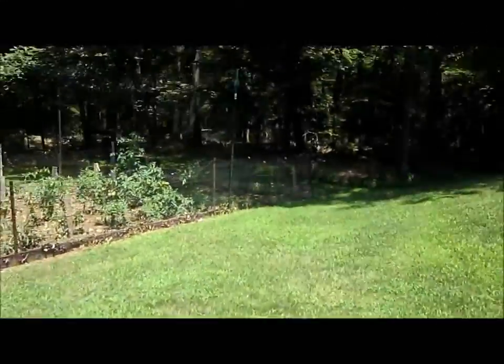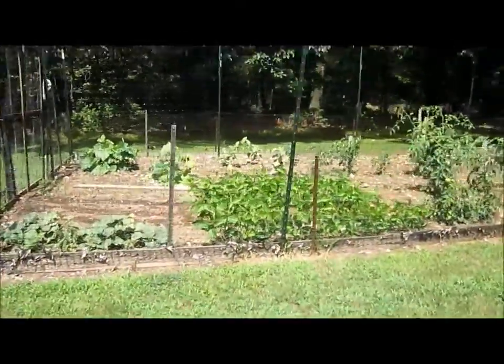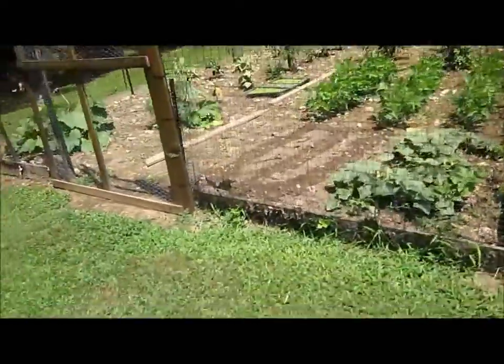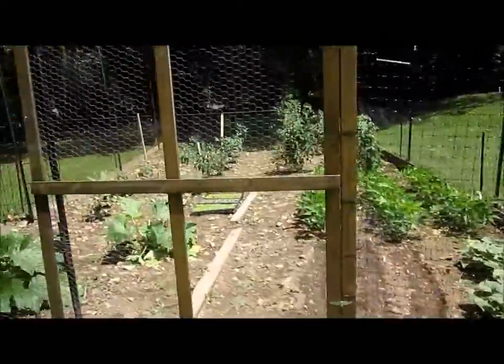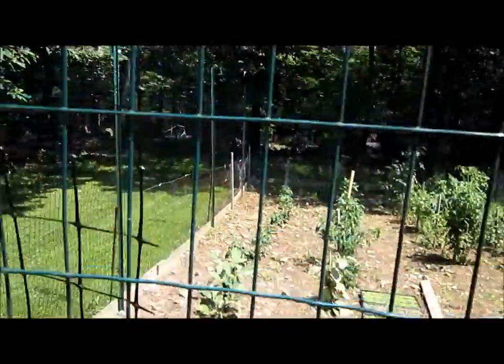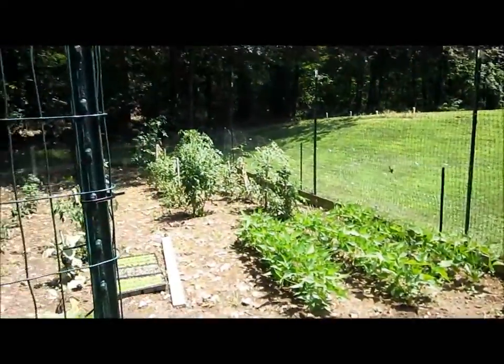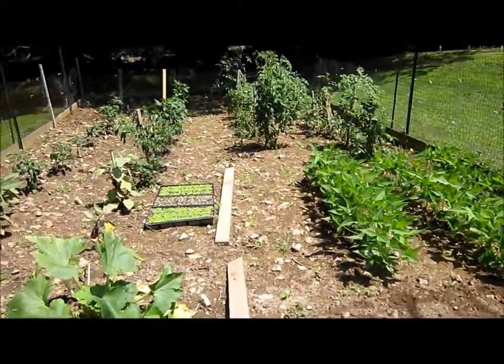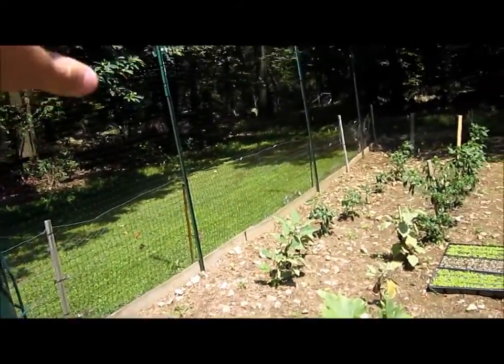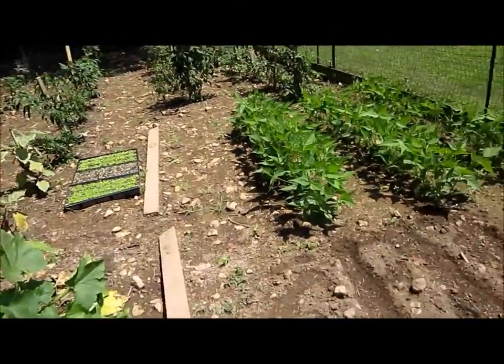And then here's the garden. It's a lot smaller than what I was used to. It's probably about maybe 15 feet, maybe closer to 20, by 30, 35 feet. And the reason why it's all fenced in like this is because of the deer. We used to have a 3-foot fence, 4-foot fence, 6-foot fence, and the deer would just jump over it and mow everything down.